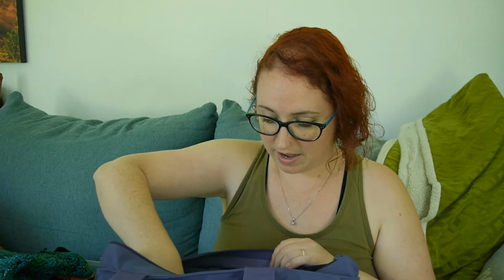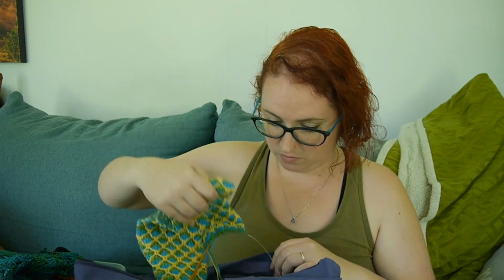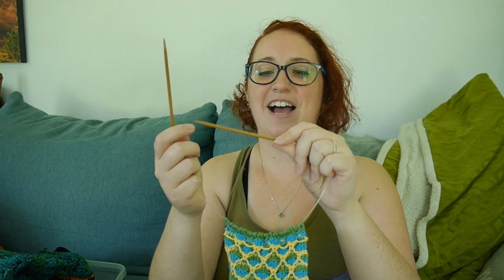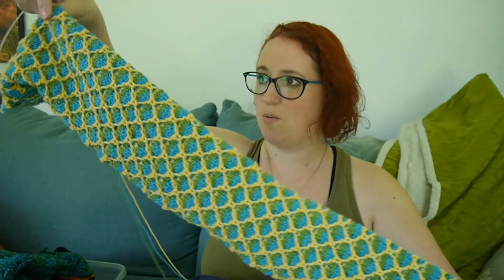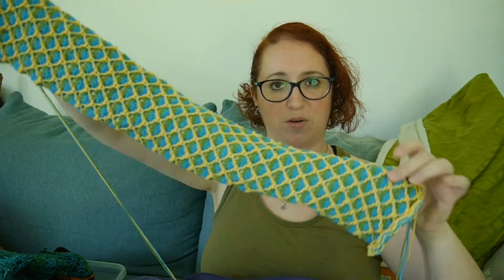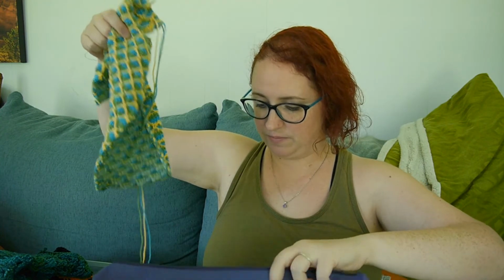So, let's see here. I have a panel that is on needles. These are Hiya Hiya US 6, 4mm. I bought these needles for the class. I bought this yarn from their shop for the class. Wow, that's probably almost finished. So the blanket's made in panels and then sewn together.